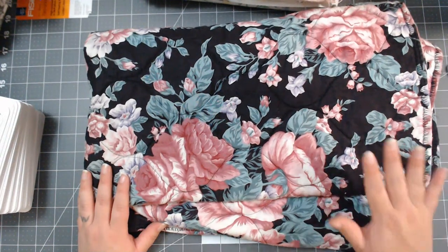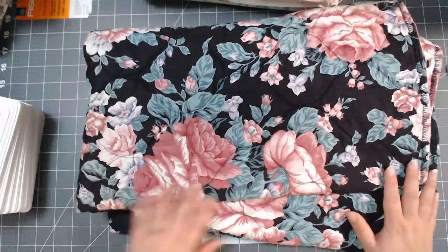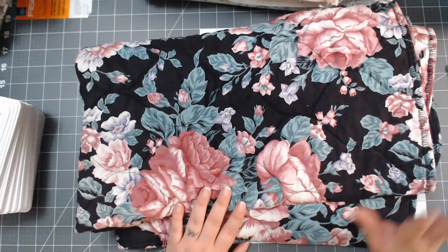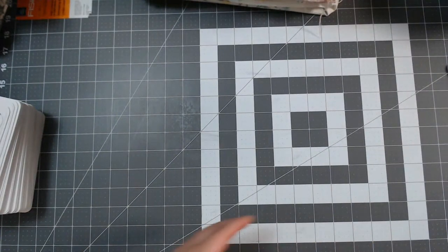Like, gorgeous. I know, right, Jen? I know, right? And so that's why I bought this one. I'm going to do something with this. It was just too pretty to pass up. It really was just too pretty to pass up. So I'm like, I got to do something with it.